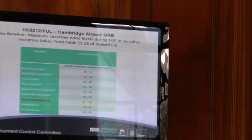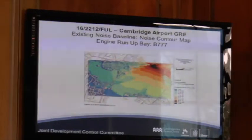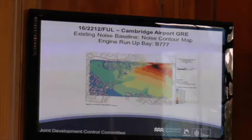So noise exposure from existing aircraft engine testing at the run-up bay is also demonstrated in the submission by what's called a noise contour plan. This is replicated on this slide for you. The areas of red shown on this contour plan represent areas of noise of over 90 decibels. The areas of orange indicate noise from the existing engine testing of 80 decibels and over, whilst areas of yellow represent noise of 70 decibels and over.